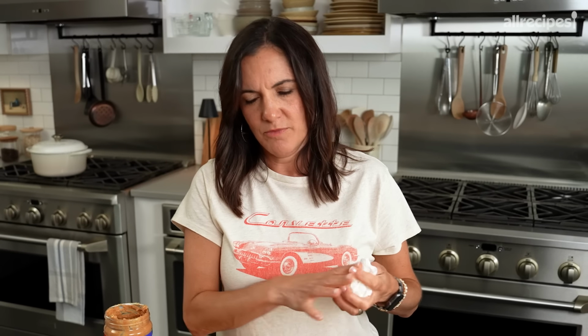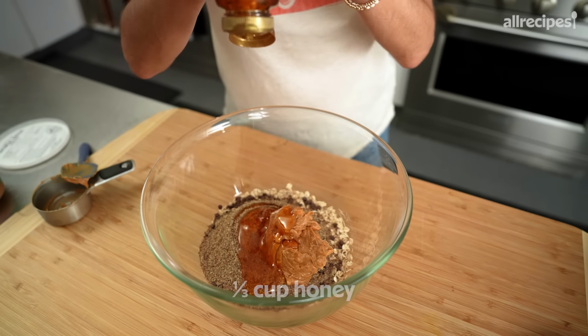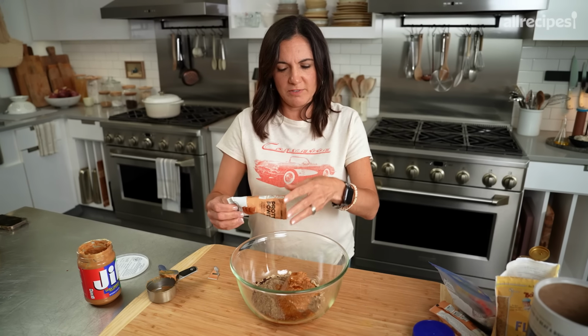This is another recipe you can tweak and make your own. You could do raisins or dried cranberries or almond butter instead of peanut butter, and then go in with some honey. Okay, now for the protein powder. This stuff has protein in it, but you really are going to boost it up with this. And you can choose whatever flavor you want. We've got chocolate, we've got peanut butter. So I'm doing a chocolate peanut butter protein powder, but you could just do vanilla or just chocolate or whatever you want. You can add 1 to 2 scoops, so like 20 to 40 grams of extra protein.